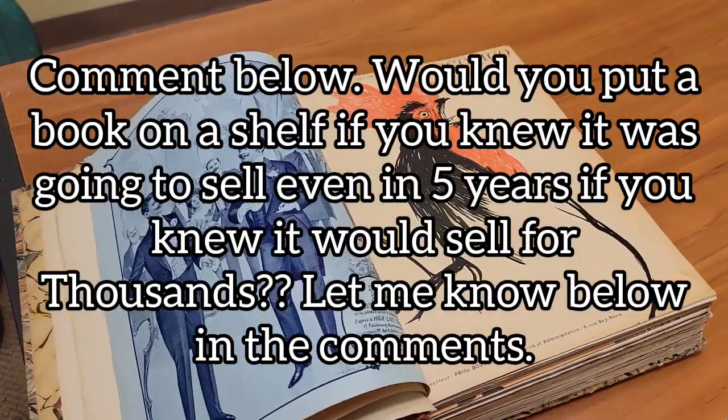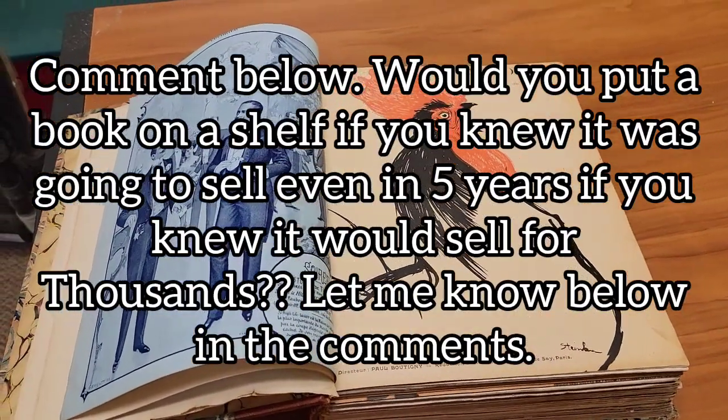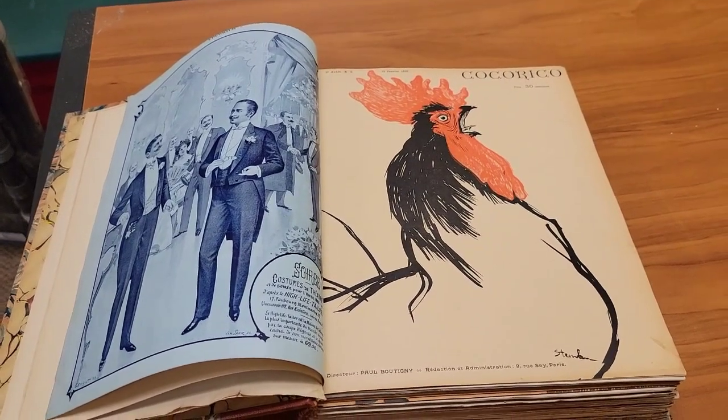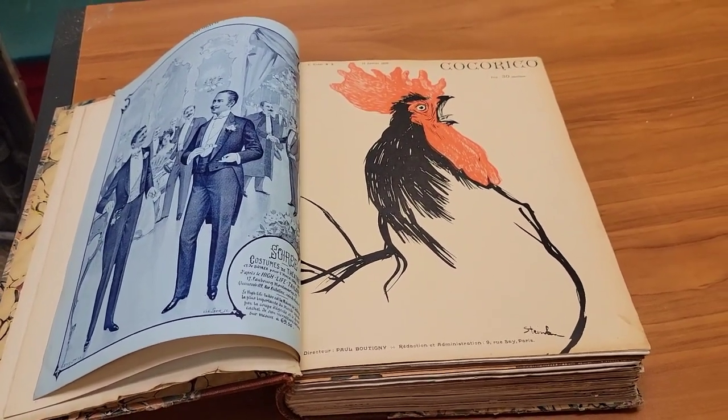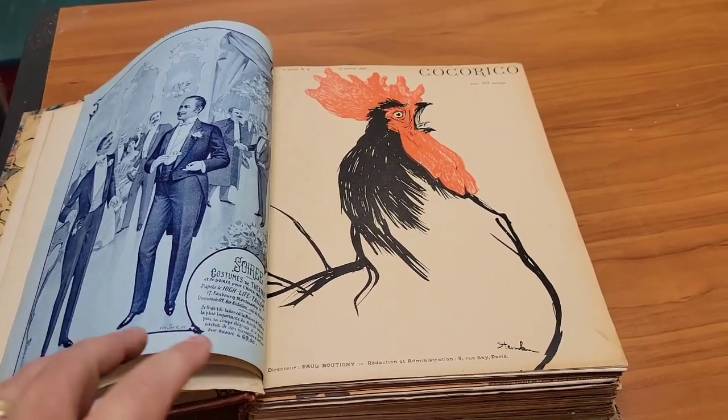But I just wanted to give you guys some inspiration. If you have something that's sitting around for a long time and it's a high-priced, high-dollar item, don't get afraid. You have to find the right buyer that has the right finances to purchase something like this. This is a piece of history.